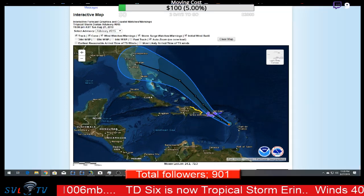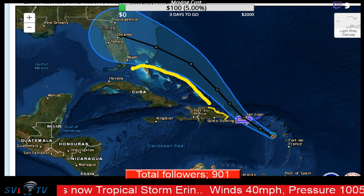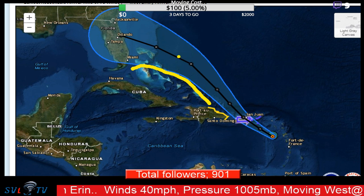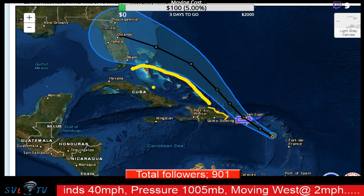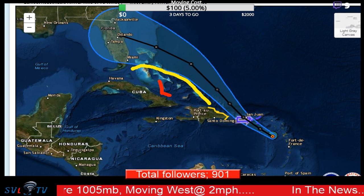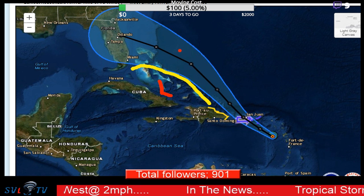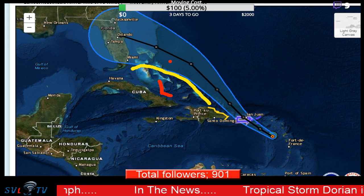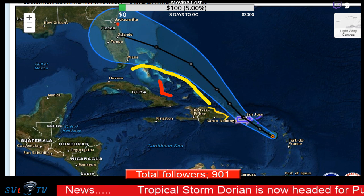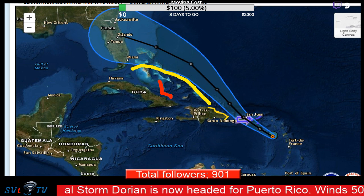Now, notice this cone takes this bit of a curve here. And the reason why is there's going to be a low pressure system that's coming down, and I'll show that to you here in a bit. There's going to be a low right in there, and that's going to kind of affect it and steer it. Remember, low pressure systems spin counterclockwise, so it's kind of going to steer it around it. Now earlier I was showing you the wind here, and that was from this low pressure.